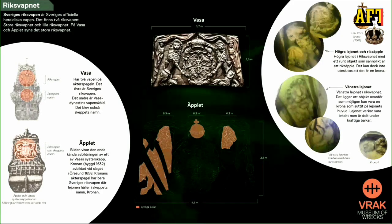And if you have a look at it, this is the, what do you say? Yeah, the heraldic weapon, the Swedish royal coat of arms with two lions holding the heraldic shield. We can compare with the Vasa to the upper left, and the painting we have of Kronan, the ship from 1632. And now we're trying to fit in Äpplet between those two ships.